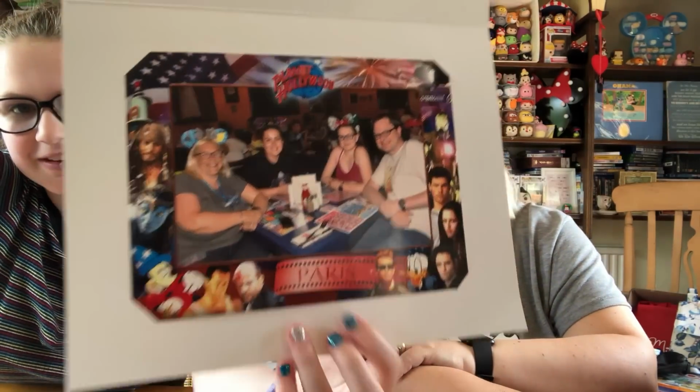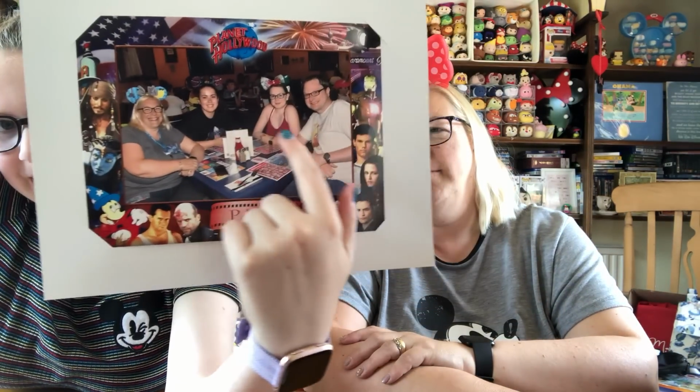While we're on photos, we went to Planet Hollywood in Paris. Yeah, in the Disney Village. Disney Village. And they come round and they do photos. So we got this photo. So there's Mum, Lucy, me and Dad.